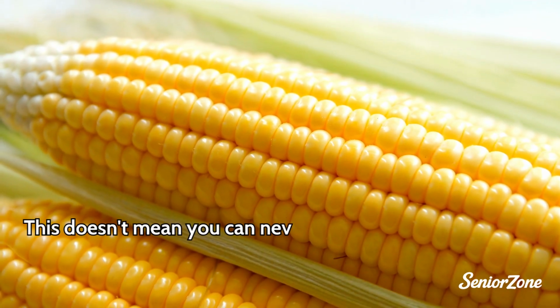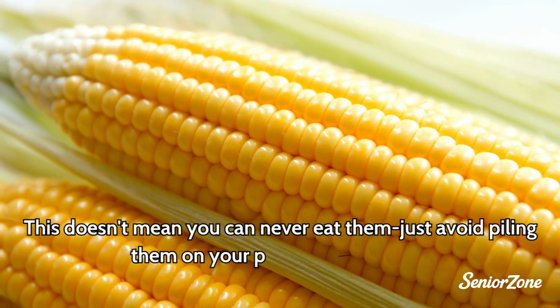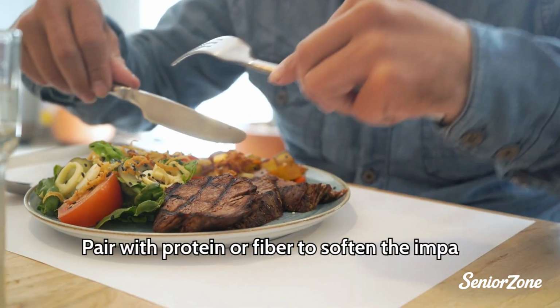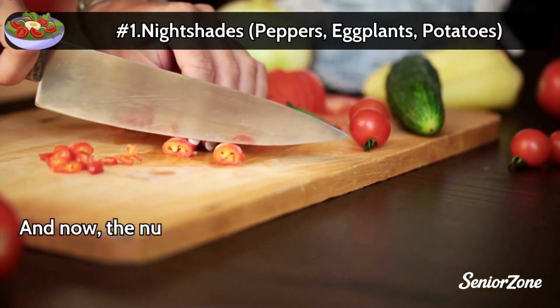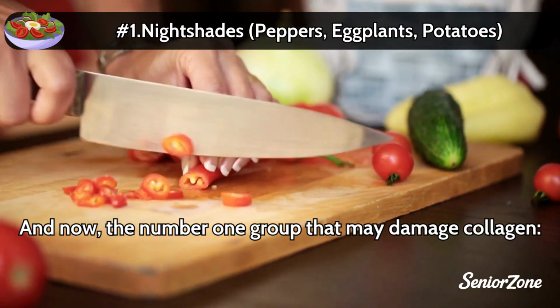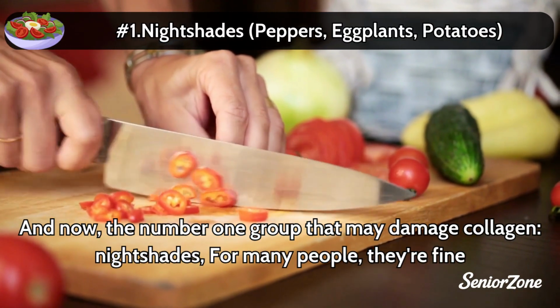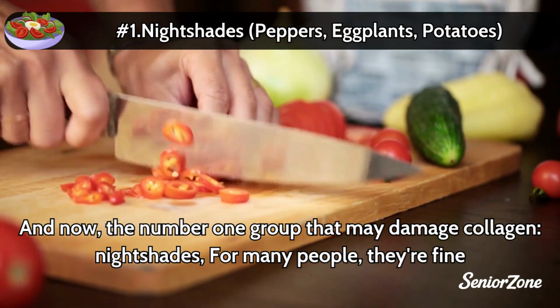This doesn't mean you can never eat them, just avoid piling them on your plate by themselves. Pair with protein or fiber to soften the impact. Number 1. Nightshades, peppers, eggplants, potatoes. And now, the number 1 group that may damage collagen, nightshades.